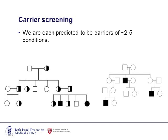Primarily, these conditions follow an autosomal recessive inheritance pattern, which is demonstrated in the pedigree on the left. In this pedigree, you can see 2 affected individuals who are shaded in, who have parents who are carriers, indicated as half shaded. You can also see how easily carrier status can be passed unknowingly through several generations of a family. Classic examples of autosomal recessive inheritance are cystic fibrosis, Tay-Sachs disease, and sickle cell disease.